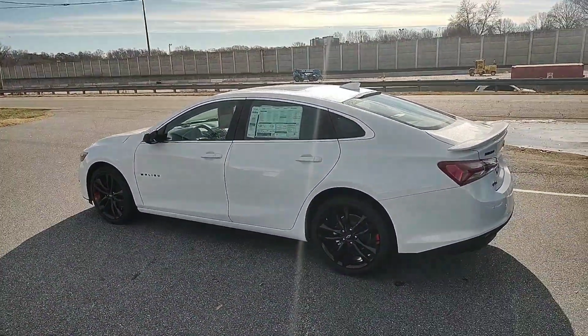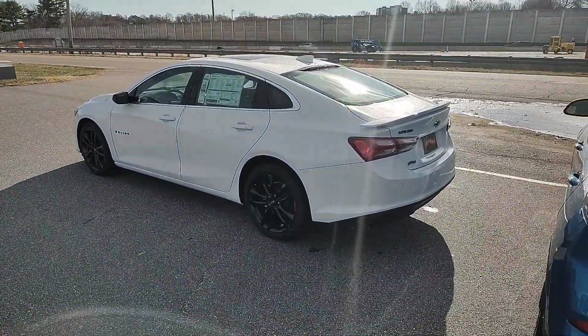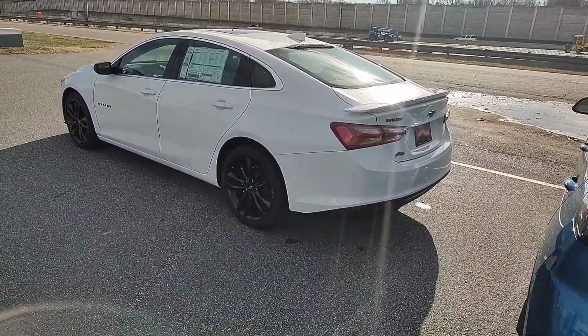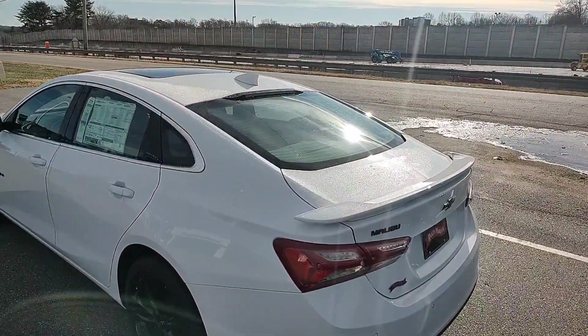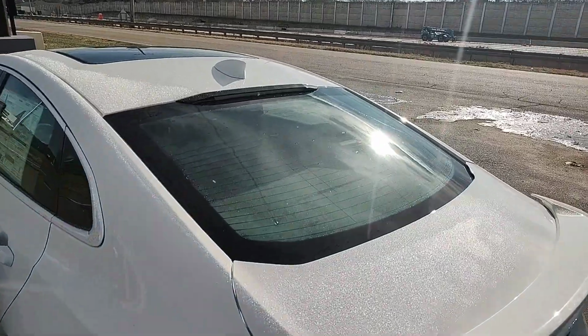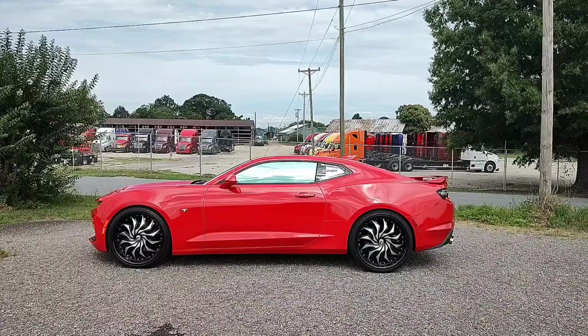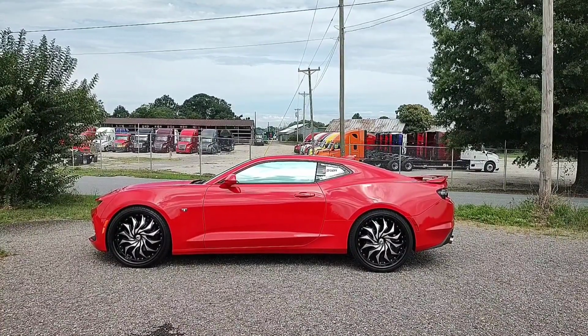Bringing y'all a Chevy Malibu. That's the afterlife of the Impalas. Malibu's the afterlife of the Impalas. Hey, man, I'm out. Look at the brake light on the back, boy. That's dope. But I don't know how you do it, man.